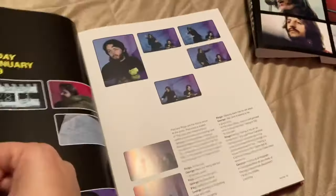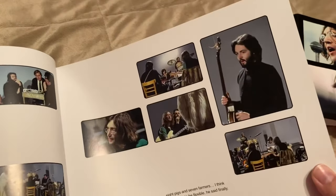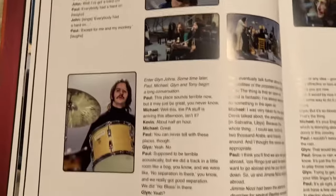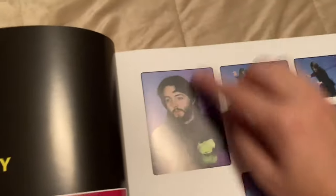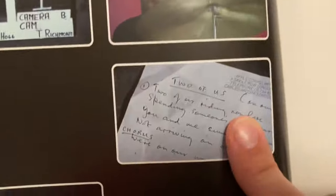I'm not sure whether to go through the entire book, like every single picture. I guess I'll leave some things for people to see for themselves when they purchase the book. I've seen this one a lot already online. People have scanned it and shared it around. Here's some Two of Us lyrics in this one.